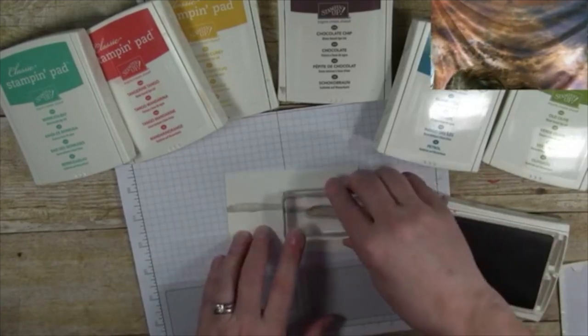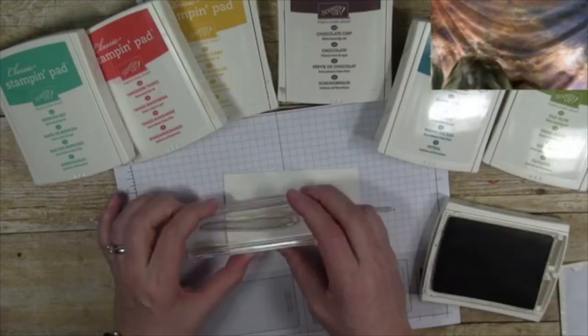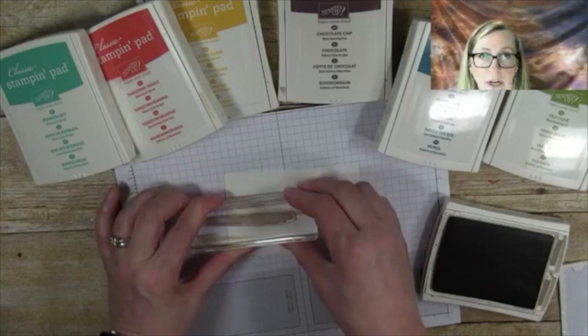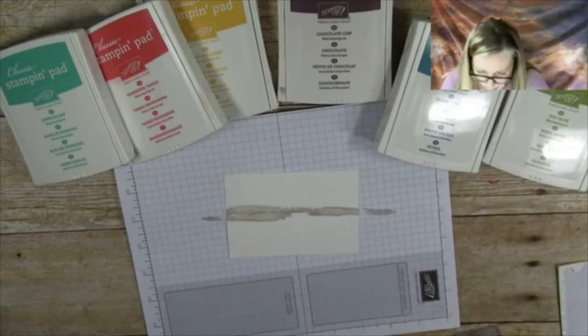All right, so this is the Waterfront stamp set. So, all right, so that's my beach. Oh, can we get some more on those? You know what? I'm going to leave it.